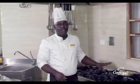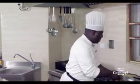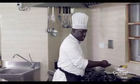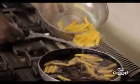Now our chips is ready to be taken out of the hot oil. So we will take our colander. So you can see it's getting brown already. So we'll take them off the oil. We do this gradually for safety reasons.